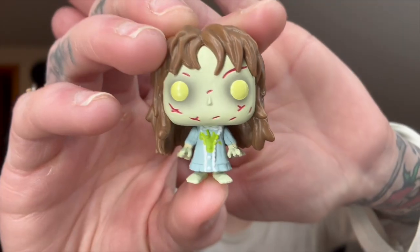Our little Funko Pop of Regan has some of that green vomit on her nightgown. She's just a very recognizable character. I dressed as Regan for Halloween a couple times in my youth as a child. Grade school ages, we're talking.